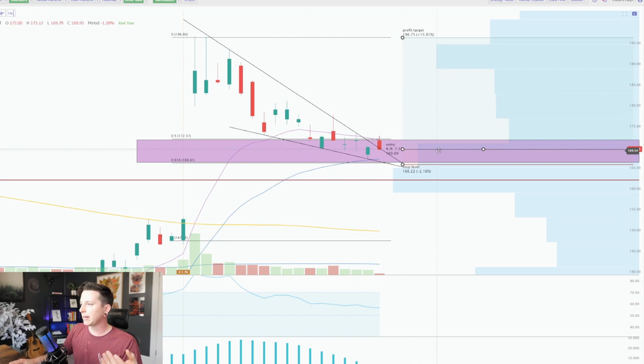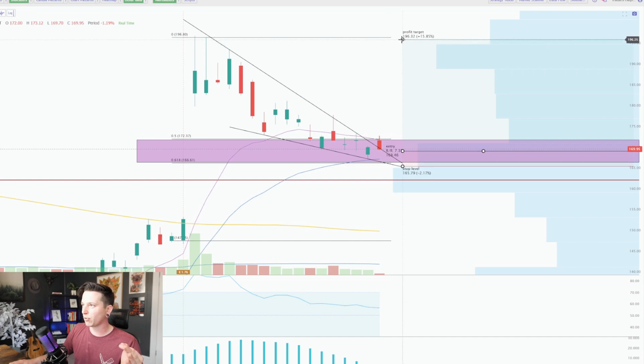But if we were to enter right here around this 170 level, take profit would be between 190 and 197. I'm going to say 197. Actually, because I'm usually a pretty conservative person, let's just say 191. So if we enter here, take profit at 191, our stop level really should be somewhere around 164. Now, I wouldn't run it that tightly. What I would probably do is run it somewhere around here.